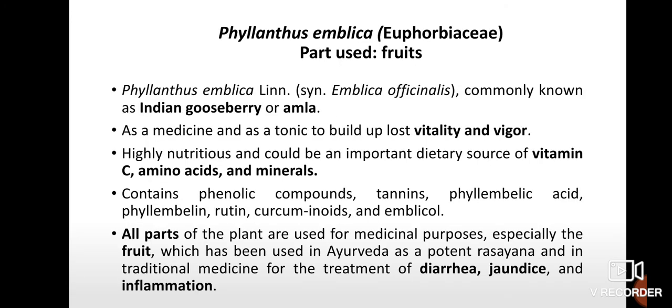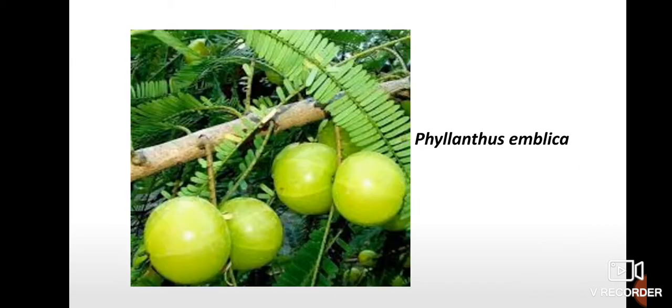First of all, coming to Phyllanthus emblica. It belongs to the family Euphorbiaceae and the part used is fruits. It is also called Emblica officinalis. So this is Phyllanthus emblica, your common amla or the Indian gooseberry. This species is a medium-sized tree with 18 meters height. In India, amla trees are found throughout the forests of tropical Asia.